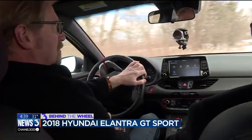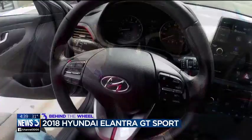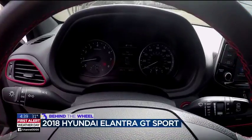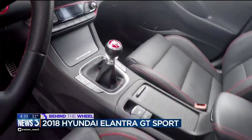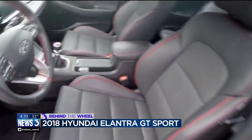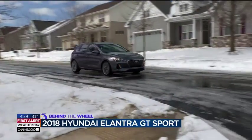And it's not the interior. This is all well done. Yeah, I think overall the design is very clean. It has that little bit of sporting touches with the red trim. There's no available nav, but the Elantra comes with Apple CarPlay and Android Auto. Heated leather front seats, but not powered seats. It has push-button starting, blind spot monitoring, rear cross traffic alert, but no adaptive cruise control.